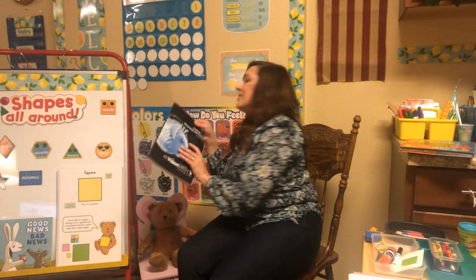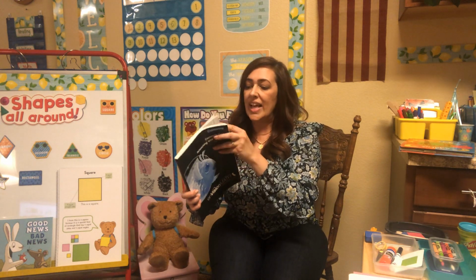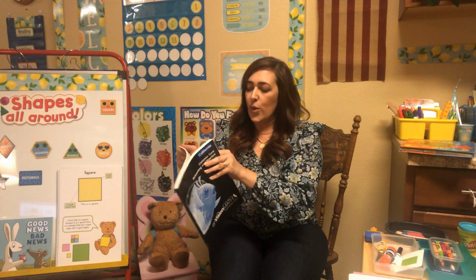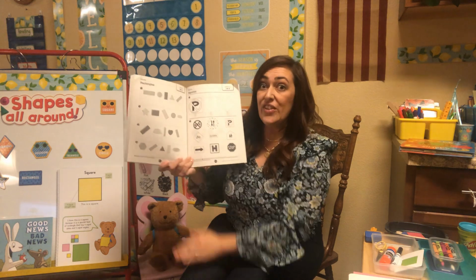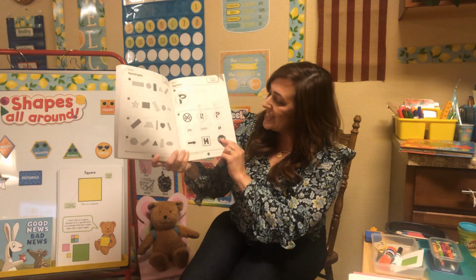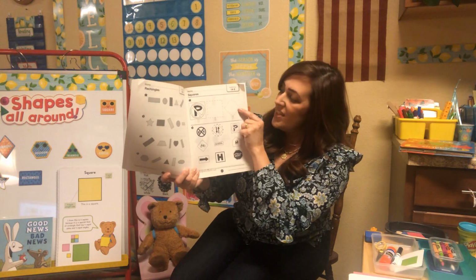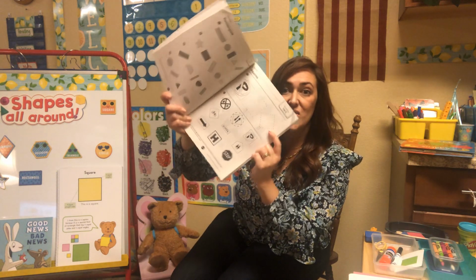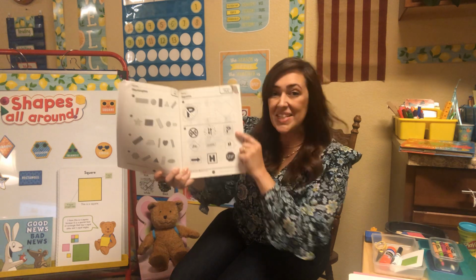Excuse me, friend. So today, boys and girls, in your math practice workbook, you're going to look at lesson 14-2. Yesterday, we were looking for all the rectangles, but today, you're going to trace the squares. Look, even this is a square. It's just turned to its side. It almost looks like a diamond, doesn't it? But it's still a square.